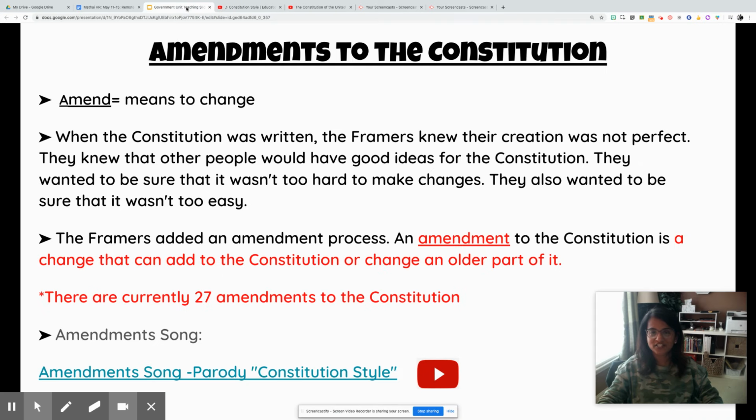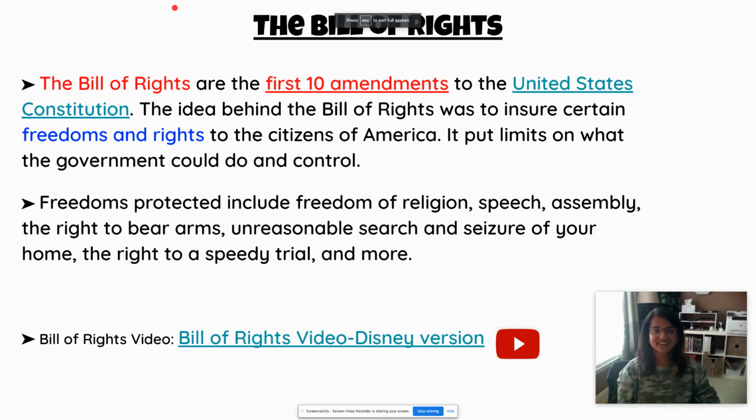You have to go back and watch that. I know you're dancing right now, or you were. Okay, so the Bill of Rights are the first 10 amendments to the United States Constitution. The idea behind the Bill of Rights was to make sure that certain freedoms and rights were given to the citizens of America. It does put limits on what the government can do and control. And because of these important rights, our country is so special because it allows us these freedoms. So here's what's protected: our freedom of religion, speech, assembly, the right to bear arms, not the right to arm bears, and protection from unreasonable search and seizure of our homes.